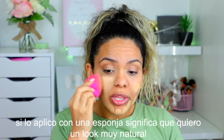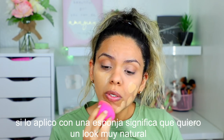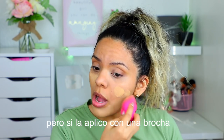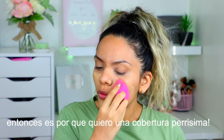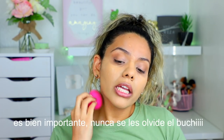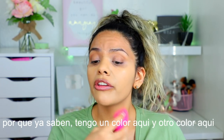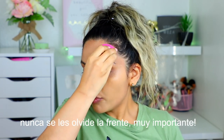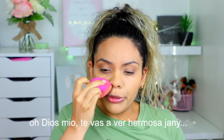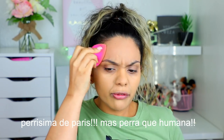If I do it with the sponge, then it means that I want to achieve a natural look. But if I apply it with the brush, then I want a full coverage. So nice. Let's apply it here on the chin and then on the neck, because it's really important. Never forget the neck, because, you know, I have a color here and then a color here. I'm like an Oreo. Blanca here, negra here. So yeah, never forget your forehead. Really important. Oh my God, you're gonna look beautiful, my dear. Beautiful, beautiful, pretty beautiful. Oh yeah.